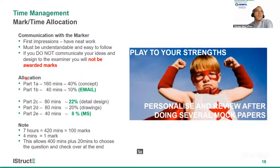So the part 1A, which is the main part of the question, is 160 minutes. It's 40% of the marks. The part 1B, which is the email, is 10%. Part 2C, which is the calculations, is 22%. 2D, which is the drawings, is 20%, and the method statement is 8%.